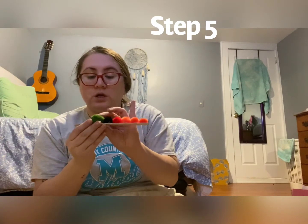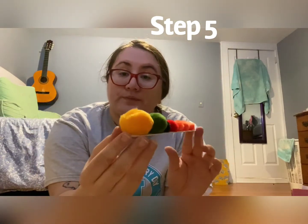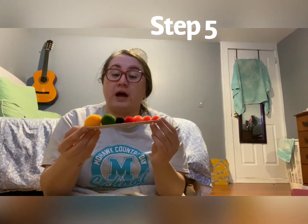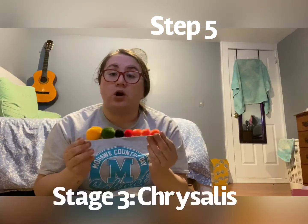So we're gonna have one fuzzy caterpillar. It should look like this. And I have googly eyes that I'm going to glue right on here. And once I'm done with this, we're going to put it on the side and let it dry. Because if we put it on our crown too fast, the pom-poms will fall out. So right after we're done with our caterpillar, it's time to make our chrysalis.